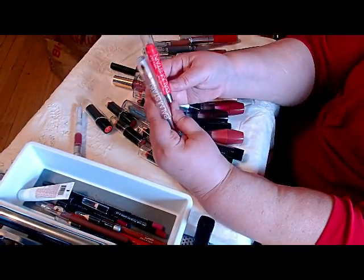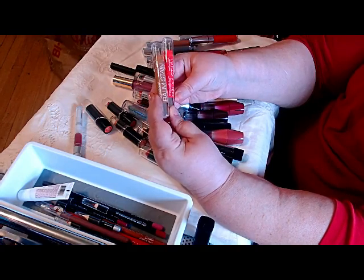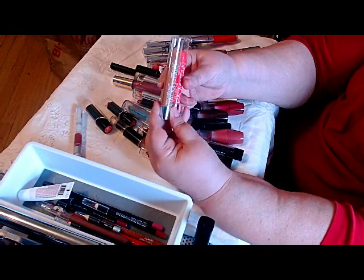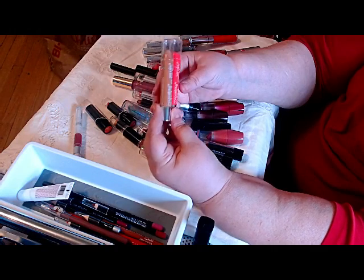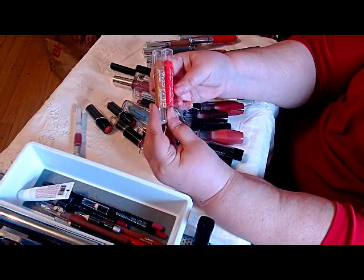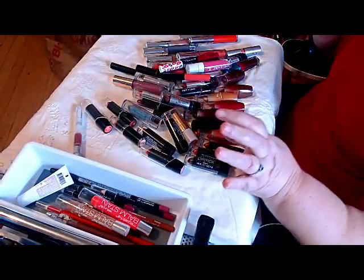Okay, these two are Wet n Wild Mega Sticks, the lip balm stains. Now, technically, they've got color, so you could call them lipsticks, but they're more of a lip balm. And it's a different formula, which I really enjoy when my mouth is very, very dry. So those are just going to go right back in there. They're not going anywhere.